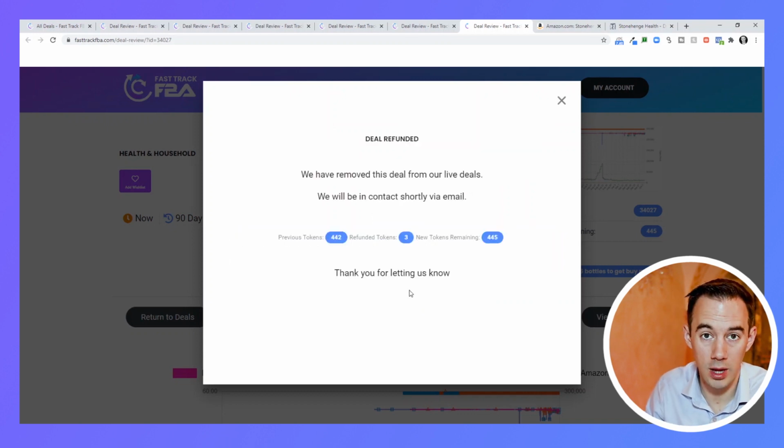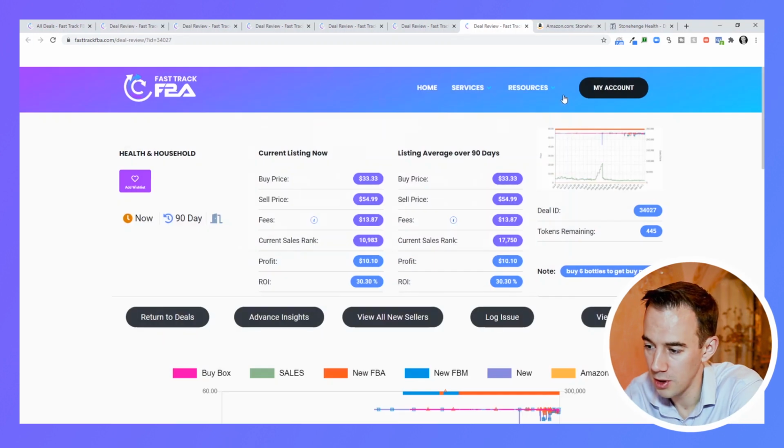It's a good deal. I do like it, but we just want to make sure we hide it so that no one else buys it. And you can see when it's been refunded, I literally get a refund right there. Super quick. Any problems? Not a problem. Why buy deals or why pay for deals you're not going to use?